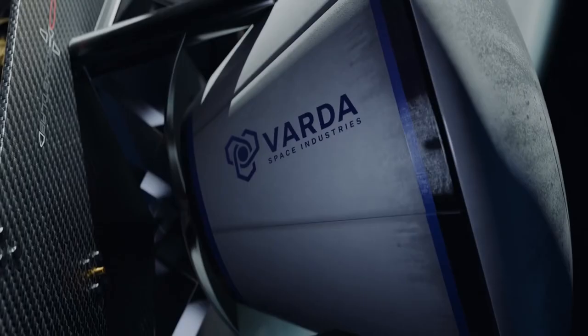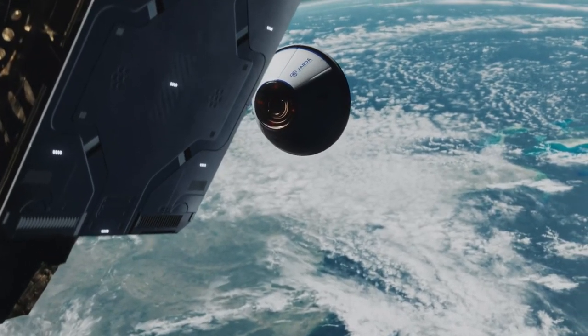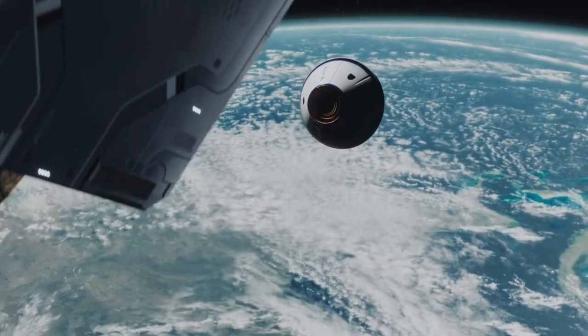Meanwhile, Varda Space is a little closer to the finish line. However, as of the moment of filming, their cargo is still stuck in orbit. We're yet to see whether they landed successfully. While Varda Space and SpaceForge are the two best-known space fabrication startups, they're not the only players in the field. And if they don't succeed, someone else will.